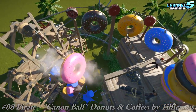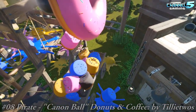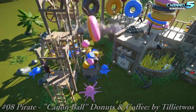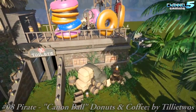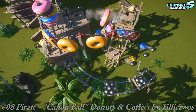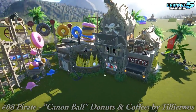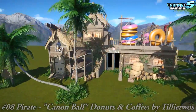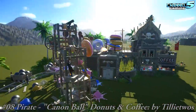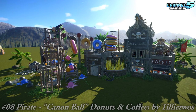It definitely gives off that Never Neverland vibe, but the idea is they're putting the sugar on the donuts and craning them along and stacking them. I think that's very clever. What a neat little idea. And they sell some coffee and donuts. And there's toilets. I think I might have it backwards. This would be the front. Yes. So there it is.